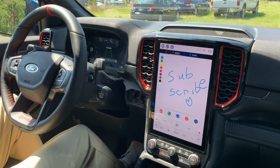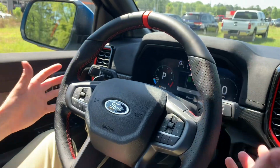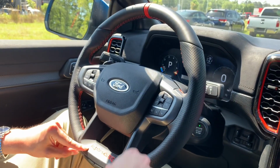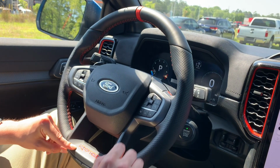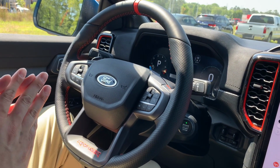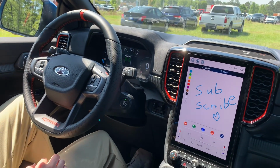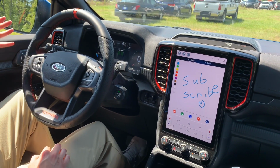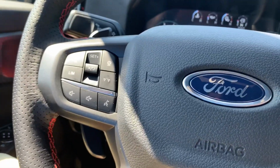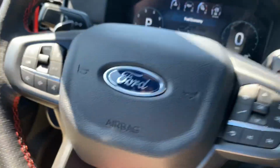But we'll show you a quick shot of the steering wheel here. So something new. You got your leather wrap steering wheel, and it's different from your regular Ranger steering wheel. You got your Raptor badging at the bottom. And you also got along your right-hand side Raptor modes, steering modes, suspension modes, and also your exhaust mode. So it's very customizable as far as what you want to do with your vehicle. As far as your safety driving features on the left-hand side, you've got your adaptive cruise, you've got lane centering, and also you've got the voice controls and volume controls from the steering wheel.